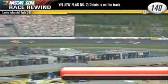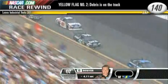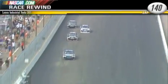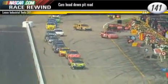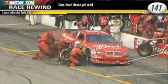Caution is out, Bill. Debris on the track. Boy, this is an unbelievable break for Mears and Brian Vickers in the 5th spot. Well, here comes Casey Kane. He said the car's been a little loose at the early stages of the run. He asked to have it tightened up a little bit.